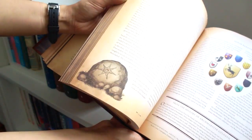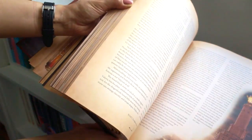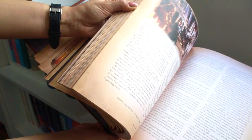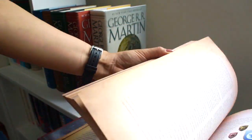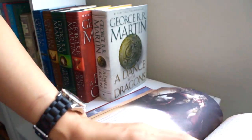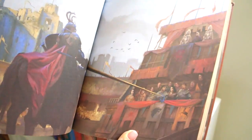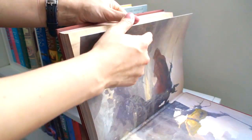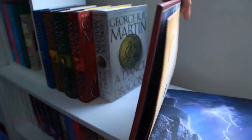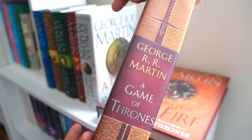I'll probably do this before I read the first 3 books and continue reading the 2 books I still haven't read. So I do recommend this one, especially because of the illustrations. But the illustrations here are a plus. I think the most important thing about this book is the massive amount of information about the characters and the world building.